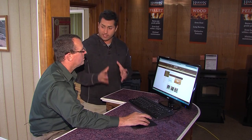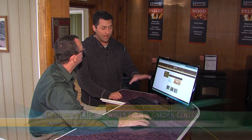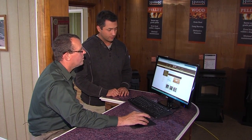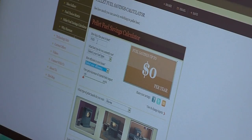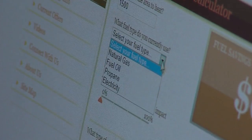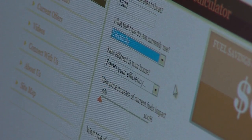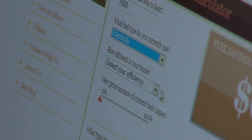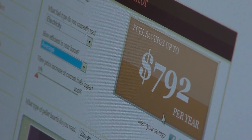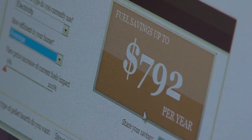All right, Jay, so there's actually a calculator people can go online and use, and it will tell them how much they'll save throughout the year by using a pellet stove system. Yes, that's right. You just go into the savings calculator and click on the square footage of your house, which we picked 1,500. Go down to the fuel that you use. We'll pick out electricity, and then it'll also ask the efficiency of your home. We'll pick out average, and it will total up your savings per year at $792 a year, pellets versus electricity.